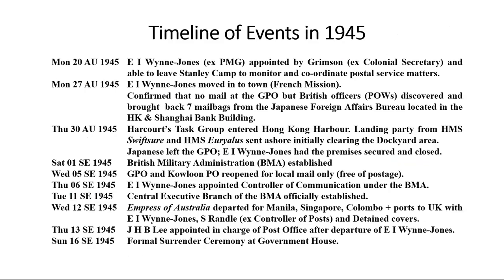So that was in 1941. So these covers then feature again in 1945 when the colony was liberated. And again, here's a short timeline, which people may not be so familiar with some of these things. On the 20th of August, Mr. Wynne.